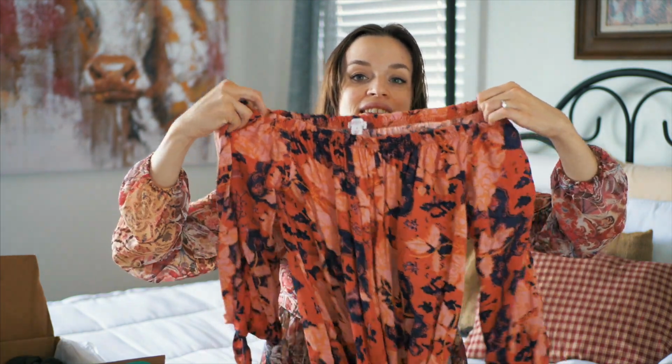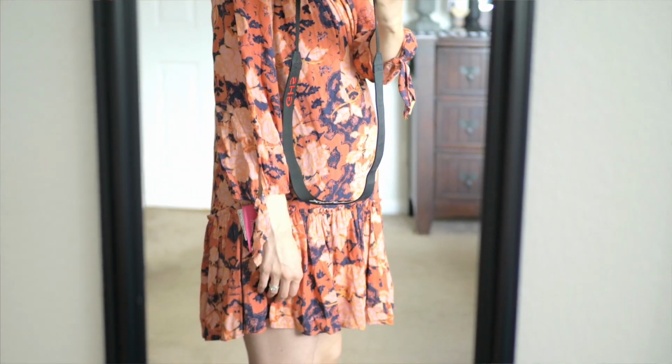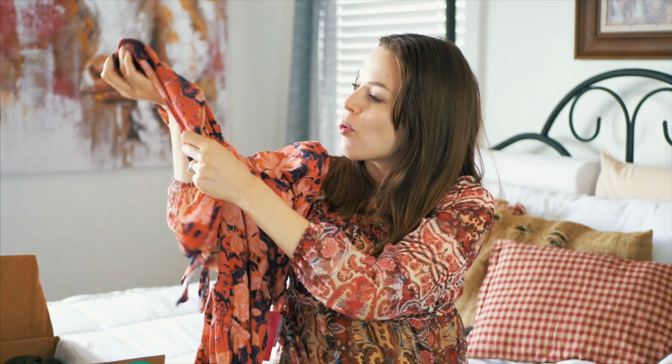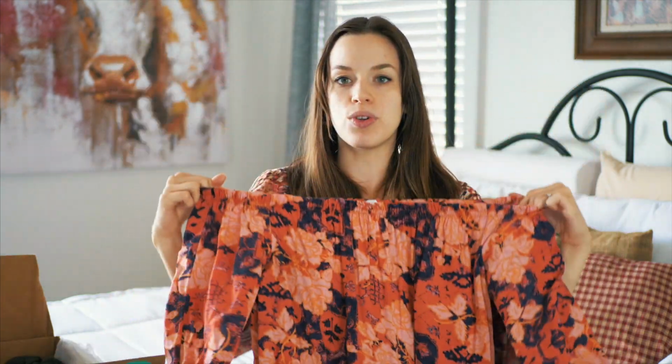Next, I got this top slash dress. It could be worn as either, but I love the print and color of it. Isn't that beautiful? It has this really cool abstract floral design on it, and then it has coral, light blush pink, navy blue all over it. I love this, and it's an off-the-shoulder style top, which I love that style, especially for summer. I just think it looks so flattering and cute, especially on pregnant women.